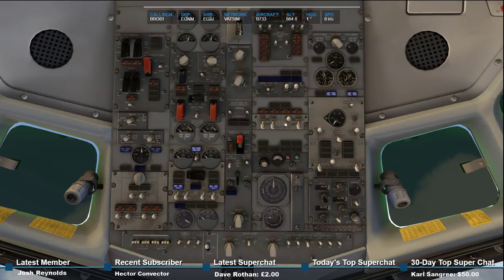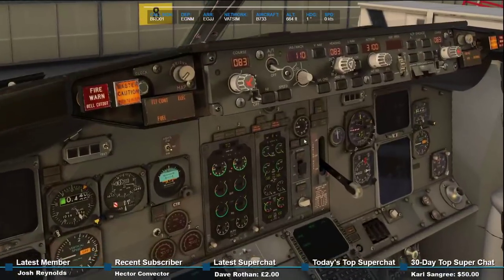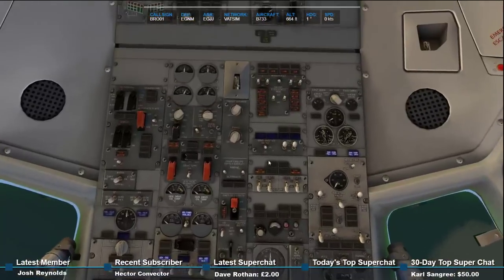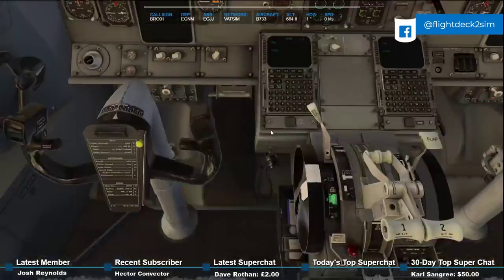GPU's connected. We'll put the electric hydraulic pumps on now and check the landing gear levers down. Got three green lights there. Do we have any green lights up here? Yes, we do. They must have fitted that after the 200 there, so we can verify we've got six green lights. All the documentation is checked.